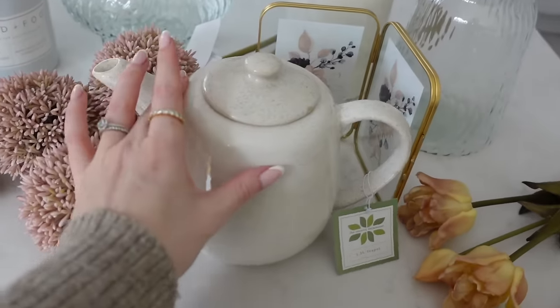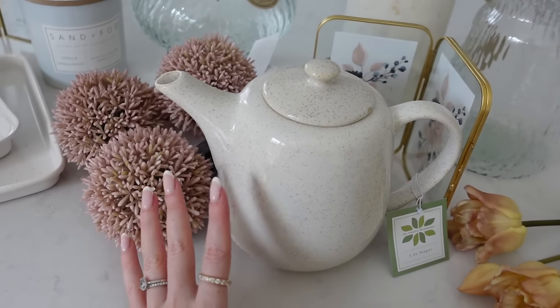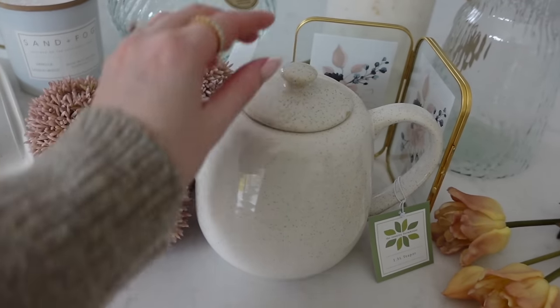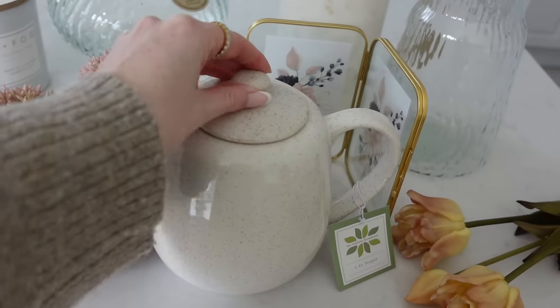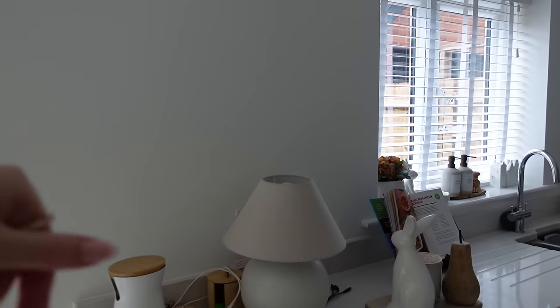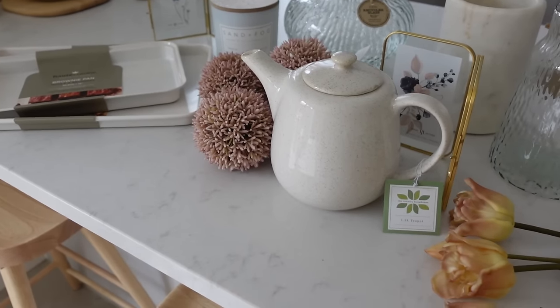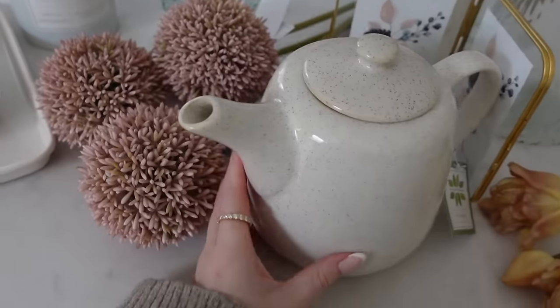So one of my favourite purchases was this little teapot, which looks really like sort of country vibes. I really love the speckle on it as well. It's really beautiful. But I was thinking, how nice would that look when we have some shelves up there? I always try and think, oh, that would look nice there, for my idea. So yeah, this is absolutely beautiful.